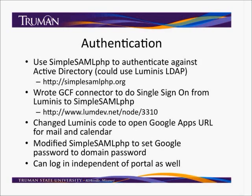So that way they really do have one password all across all services. If they ever change their password, they just log in to Google Apps through the web, and that'll update their Google password, and then they can use that for IMAP and POP and everything. So we've had very few password issues with people not knowing that password, which has been nice. We also have it set up so that users can log in independent of the portal as well. There's a web interface for the SimpleSAML that they can log into.